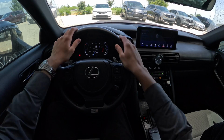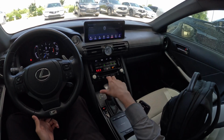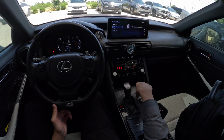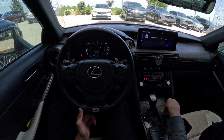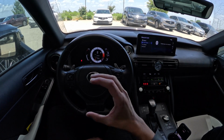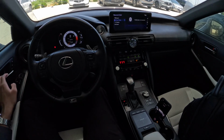You have the nice leather-wrap steering wheel, F Sport badge over here, touchscreen, as well as the touchpad, reverse camera with 360 view, paddle shifters, and you have the awesome Lexus gauge cluster. I really like this gauge cluster. The Sport Plus looks so awesome. The gauges, like the numbers and the tach, are more pronounced, and then the white plus the red color scheme is awesome. And we're going to be driving in Sport Plus for this whole drive, so let's hear the exhaust on this thing.